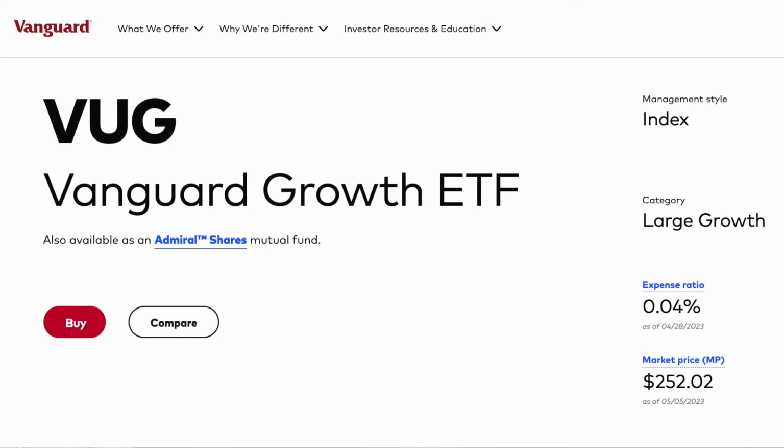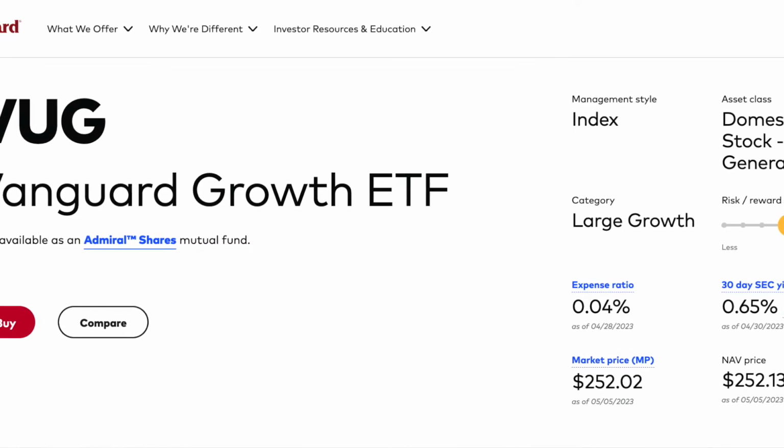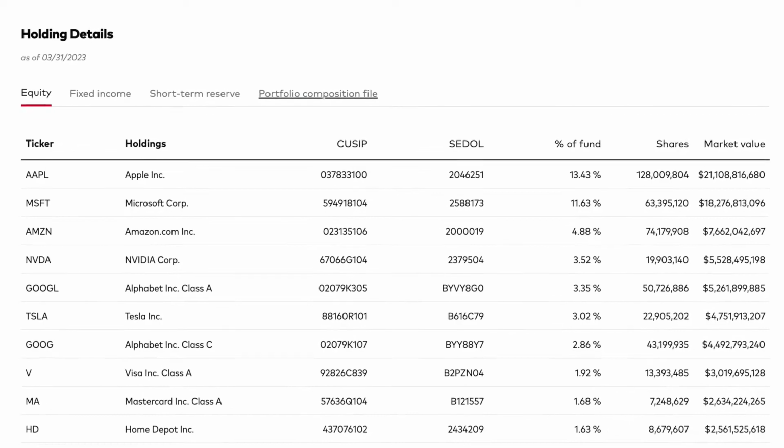First option for growth ETFs is VUG, the Vanguard Growth ETF. When Vanguard made this growth ETF, they incorporated a lot of high growth stocks like Apple, Microsoft, and Amazon, and this helps the ETF tend to outperform the S&P 500. On Vanguard's website, you can see the portfolio compositions, and then you can see the sector distributions.